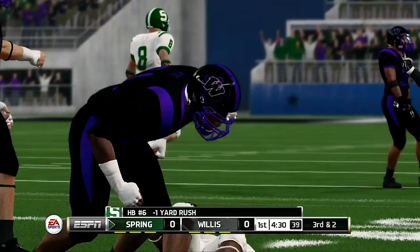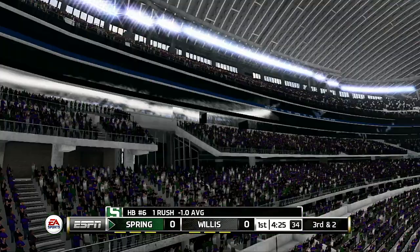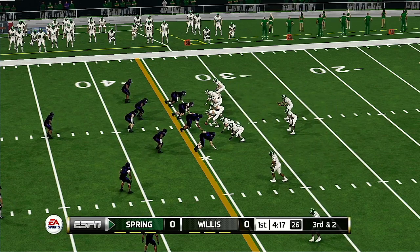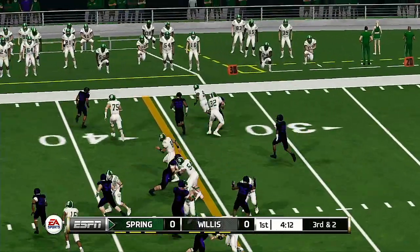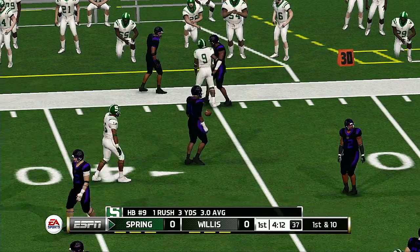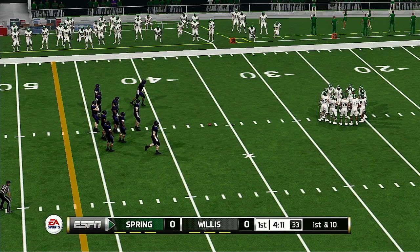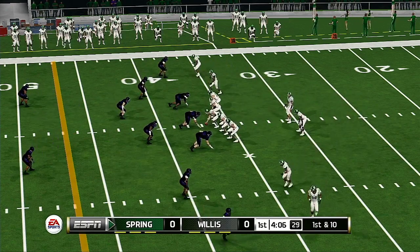And he's taken down at the 33-yard line. Six-yard line. First down pick up by the tailback. You can see how comfortable this guy is with that football in his arms. First and 10. Ball on their own 36.